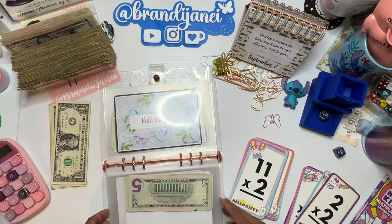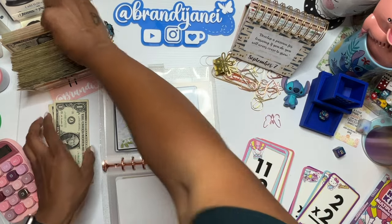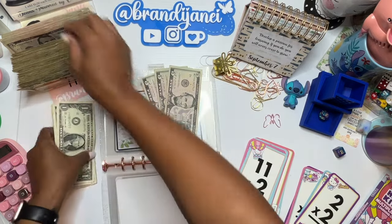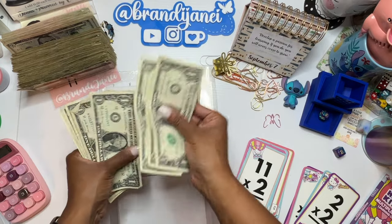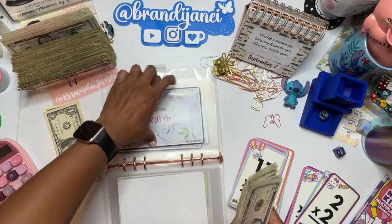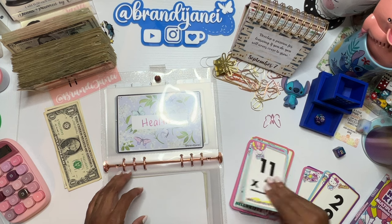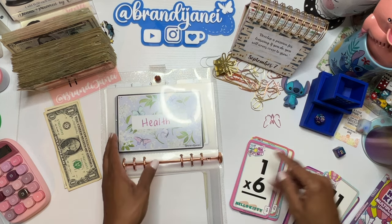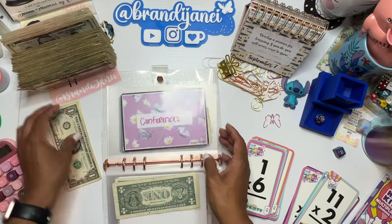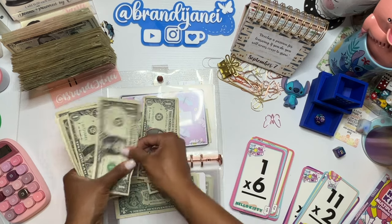Number 5 gets 22. 5, 10, 15, 16, 17, 18, 19, 20, 21, 22. That's awesome. Number 9 gets $6. 1, 2, 3, 4, 5, 6.